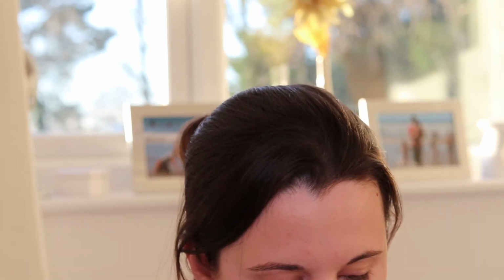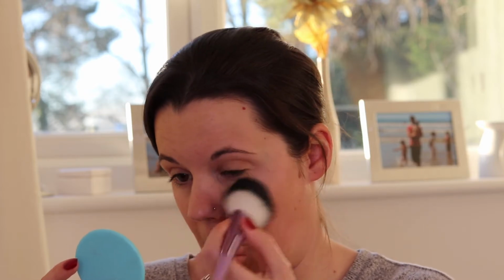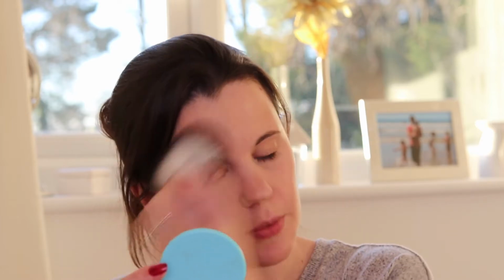It seems to work really well, but again, like I said, I've only used it a couple of times. Just put a little light dust in, tap it off the brush, and then dab rather than sweep over my eyes where I've put the concealer, just to stop it, like I said, from creasing. And a little bit on my forehead, just to stop it from caking.